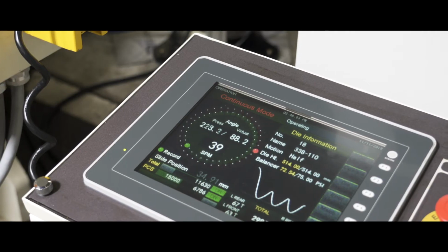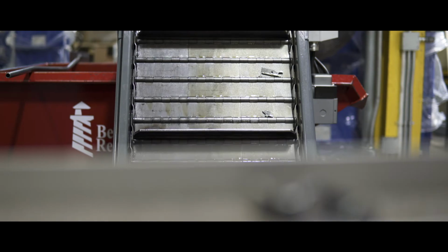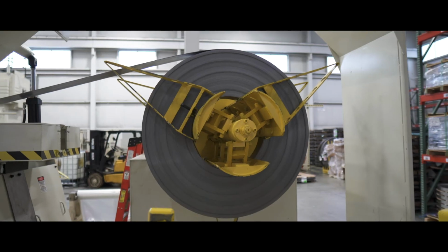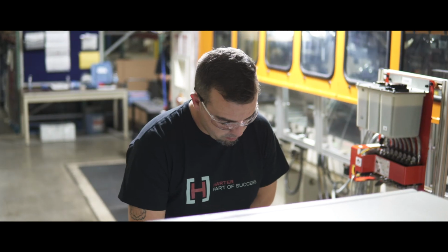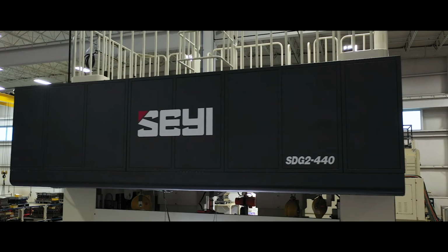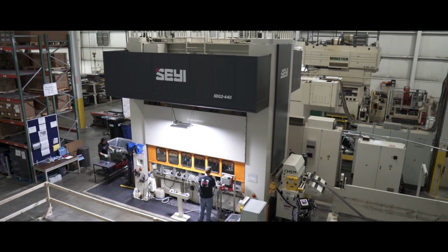What I really like about this servo press is that you have the opportunity to slow down your stroke, so that produces much better parts for us, and it really extends the tool life. And the SEYI press really offers us the ability to meet our customer demands with those tighter tolerances and that higher degree of precision. Based on our experience, we both would recommend the SEYI servo press to meet the demands of the market today. And we're very happy with our SEYI 440-ton press, and we're looking forward to the next one coming in January. Yes, of course.